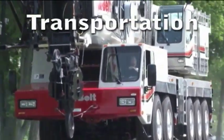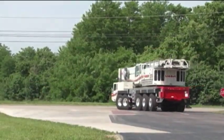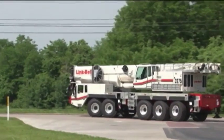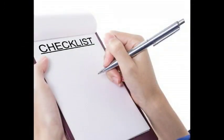Transportation. Getting to the job site can often be the most challenging aspect of an operation. It should be a standard procedure to complete a detailed checklist when preparing to transport the crane to the site.